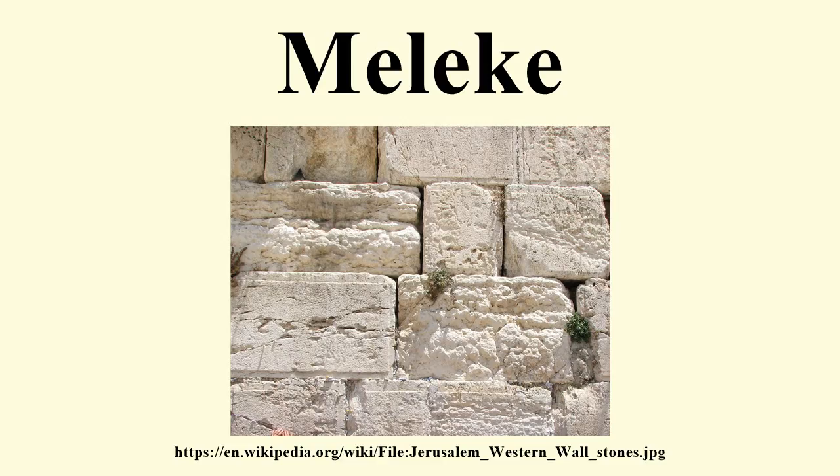When quarried it is soft and quite workable, but upon exposure it hardens and develops a clear surface that will take on a high polish. Meleke withstands natural erosion very well and provides a high-quality building stone, as well as commercial marble. History: used as a building material since ancient times, this royal stone has been of great importance to the history of the city of Jerusalem.